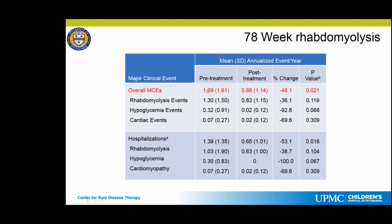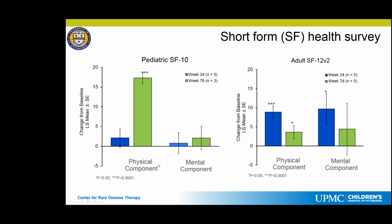And the take-home point is here. The overall major clinical events in patients treated with triheptanone at 78 weeks, and this is not just rhabdomyolysis now, this is everything, showed an almost 50% drop at a statistically significant level in overall events, rhabdo, hypoglycemia, and cardiac. The individual levels didn't reach statistical significance because of the relatively small patient population, but overall it was statistically significant. Patients also said they felt better. On a short form physical and mental component, at the 24-week level on the adult side, they reported, more importantly, a decrease in physical complaints.